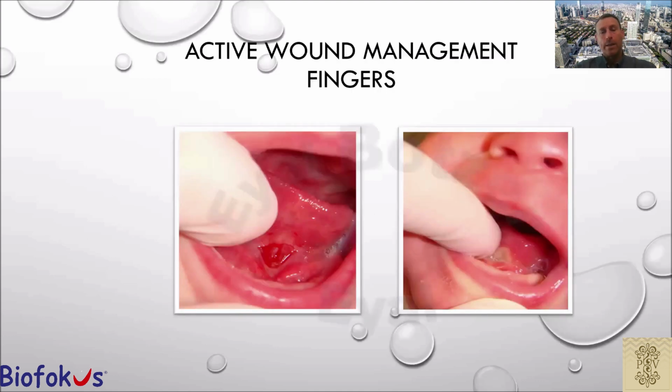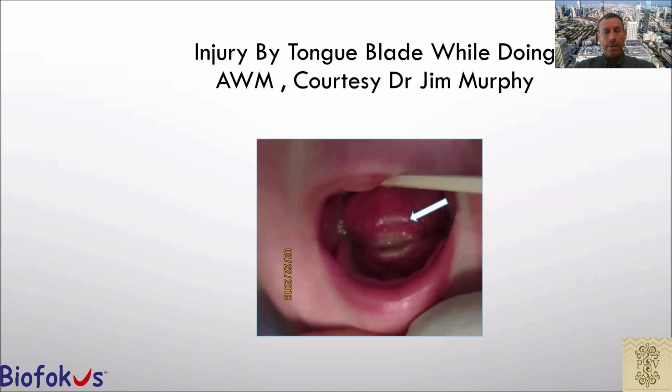And there are some protocols for older patients. So here you can see the active wound management done with the parents' or the provider's fingers. And this is a photo which I got from Jim Murphy showing an injury caused by lifting the tongue with a tongue blade. And you can see the injury right here. So I definitely do not recommend that.